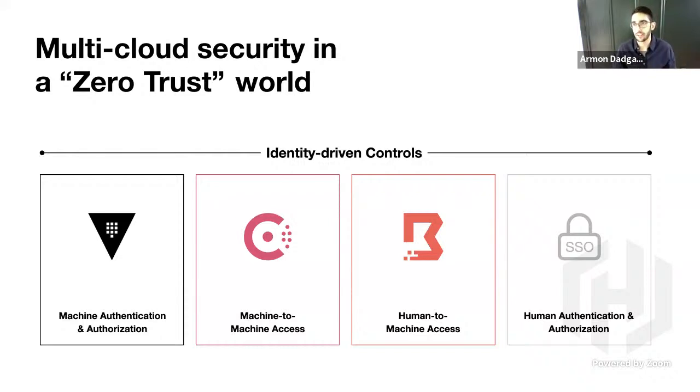And those are the big areas that HashiCorp focuses on, right? So this starts with asserting machine identity. How do we have a strong notion of what this application is? What workload is this? Is it a web server? Is it a database? And what is that thing allowed to do? That's really where Vault focuses.